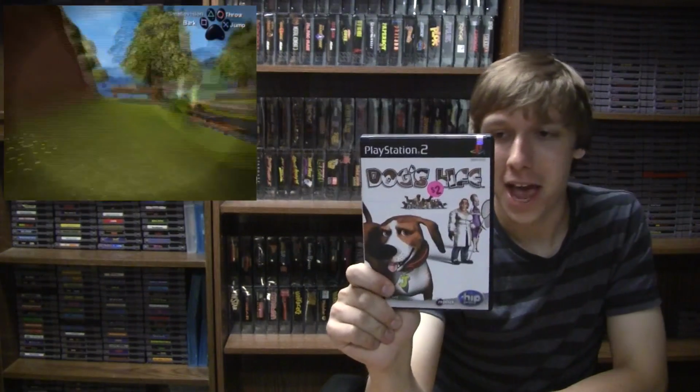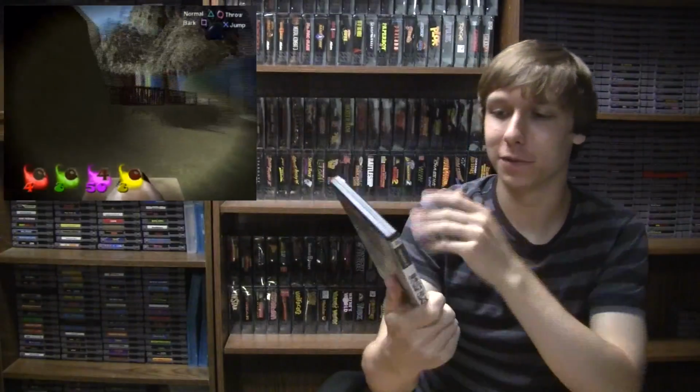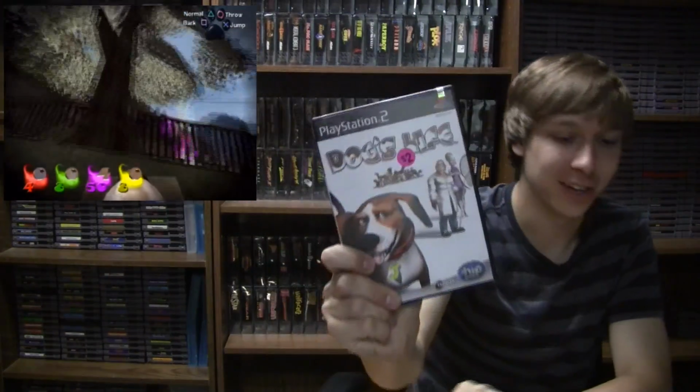Now, I didn't get as much stuff from the sale as I have in the past, but I did pick up a small stack of games anyway. So for the PS2, we got Dog's Life, and this one just looked pretty unique. I had never seen this one before. It was complete though, and in really nice shape. So I was like, you know what, for $2, we're gonna go ahead and take a shot on Dog's Life.